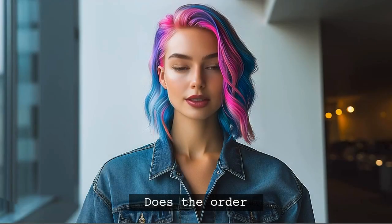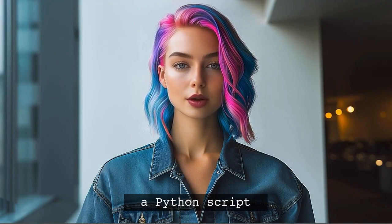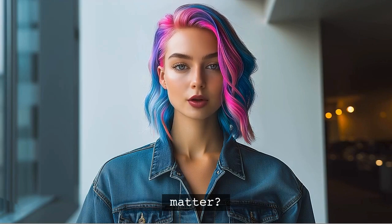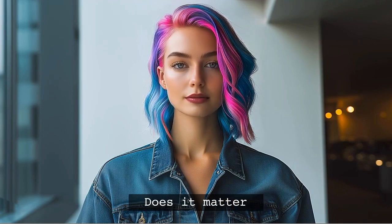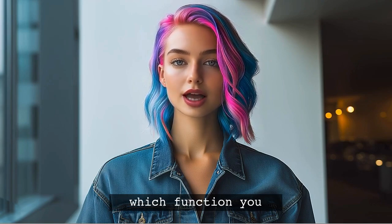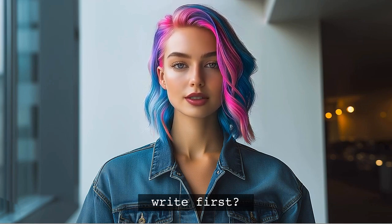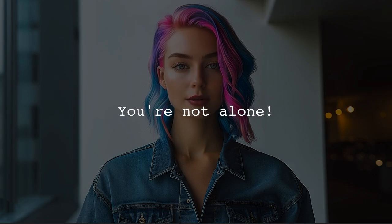Have you ever wondered if the order of functions in your Python script really matters? It's a common question among programmers, and today we're going to dive into it. I totally get it. You write a function, and then you write another one that calls it. But does it matter which one you wrote first? You're not alone in this confusion. Many developers have faced the same dilemma.